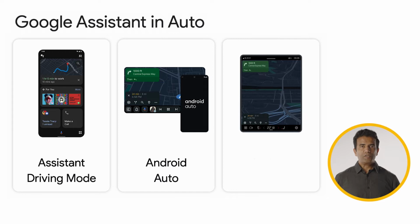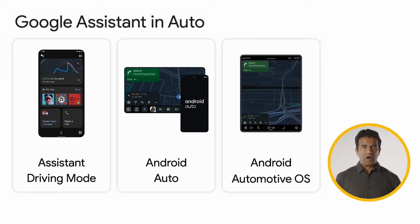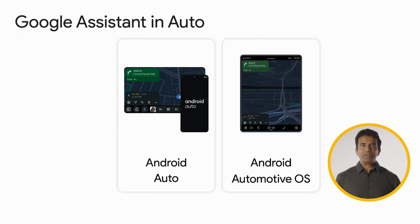The third product experience is Android Automotive OS with Google built in, where Android runs directly on the car, powering the infotainment system and giving drivers access to their favorite apps directly on the car display without the need for a phone. We'll focus on the latter 2 experiences in today's session and demonstrate how Google Assistant enhances the Android for Cars experience with voicified apps.